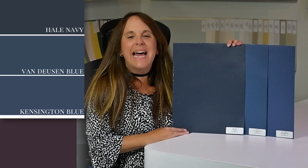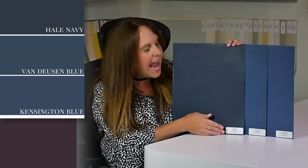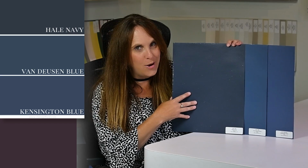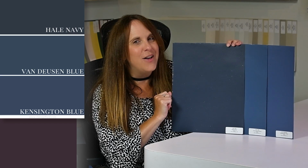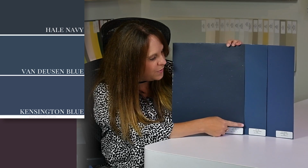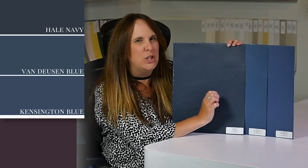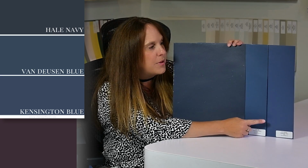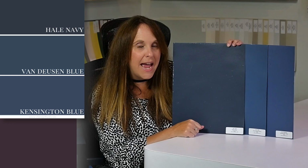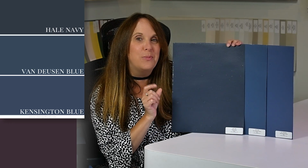HC 156, that is the number of Van Deusen Blue by Benjamin Moore. You can see it here in the center, and I love to compare colors because as we do this now, you can see Hale Navy, one of my all-time favorites. I have done a video on this color as well, so make sure you check that out. But you can see when it's next to Van Deusen Blue, it looks much lighter and has a little more purple in it, but just a tinge. You could see more purple though over here in Kensington Blue on the end. So once you start to compare, you can really define which blue you prefer most for your next decorating project.